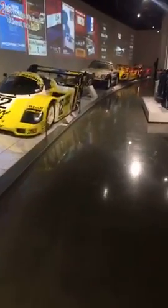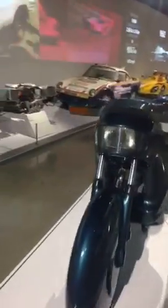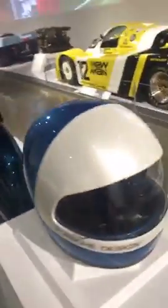So let's take a look at some unique applications here. This is something that you don't see every day. A little dabbling into the motorcycles here with Porsche as well. This is pretty cool. Nice little Porsche design setup. I wouldn't mind this helmet if it's functional. So that's pretty much it.